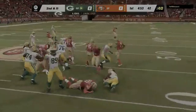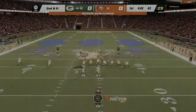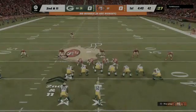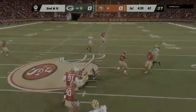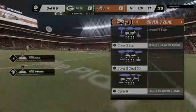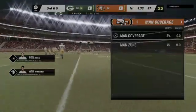Here's a run on first down that doesn't accomplish anything. In fact, he's going to be tackled behind the line for a loss of 1. On 2nd and 11 now. Rodgers. He has it complete to Christian Watson. A great job there, Charles, just to hold on, absorb that contact.